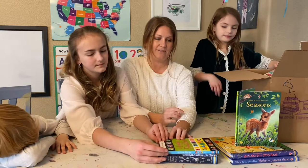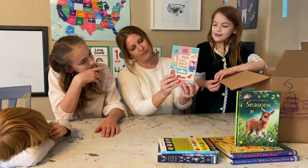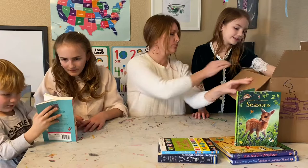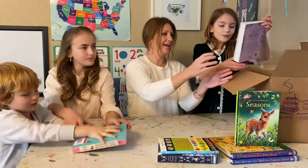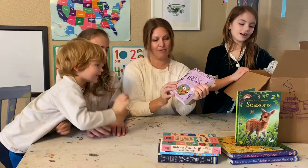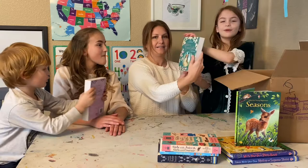All right, next book. Ooh, this is exciting. Girls with Voice and Girls with Courage. So this is going to be some brave and honorable young ladies. Okay, throw the next, there we go. Pull this guy out. Okay, Little Women is our next book. Famous and a classic and a must have in everybody's library. Sure can. And then put it in our stack. Anne of Green Gables.